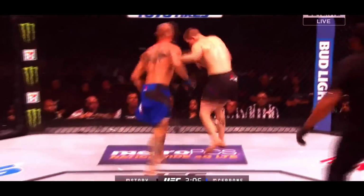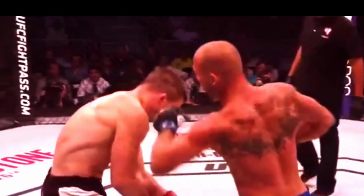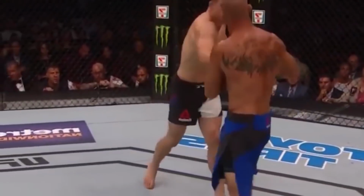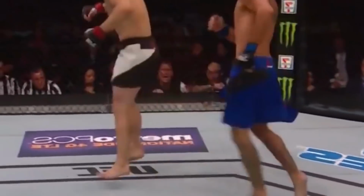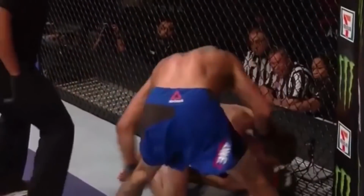That is a thing of beauty, and like I said, it's good enough for somebody to think that it's from a movie. Guys, let me know in the comments which one is your favorite. By my gushing about it, you know that Cerrone's part is my favorite. These long combinations are probably the second best thing about fights that gets you really excited. The first, of course, being the knockouts.